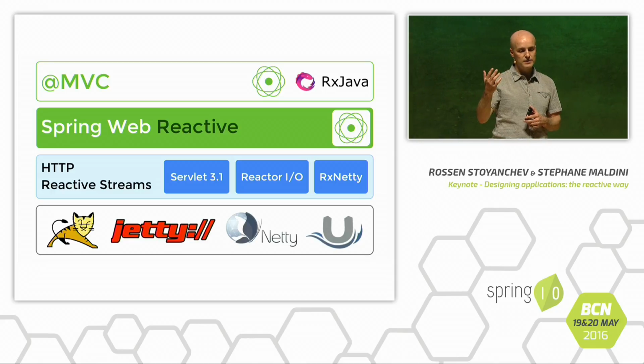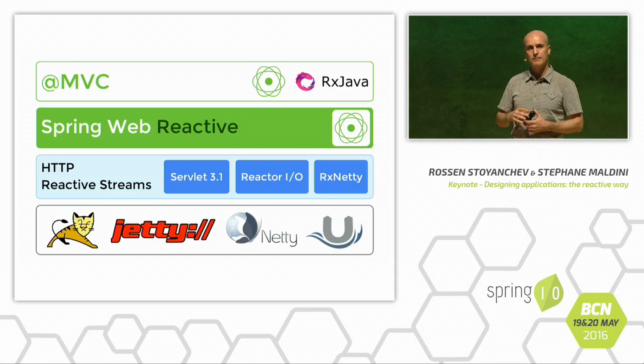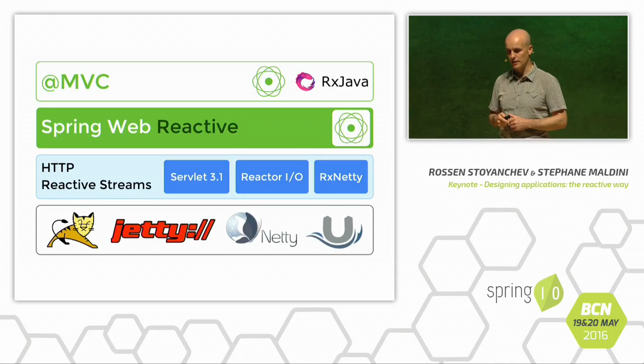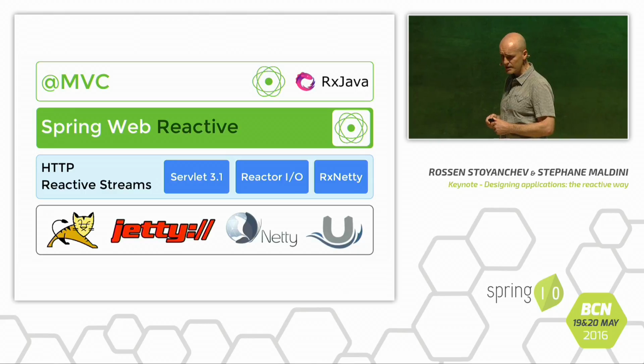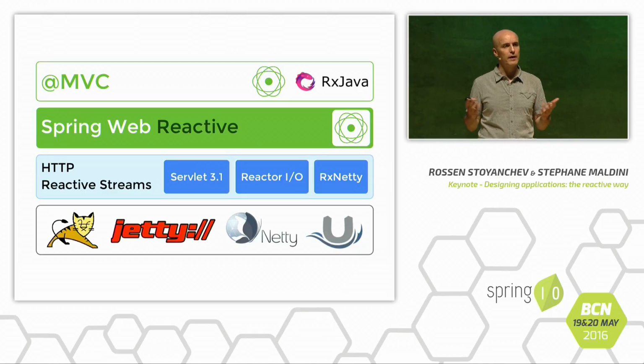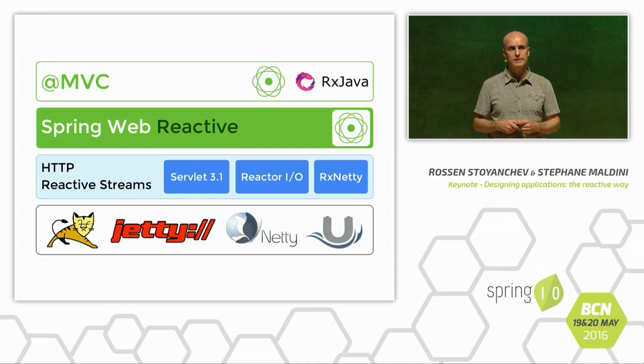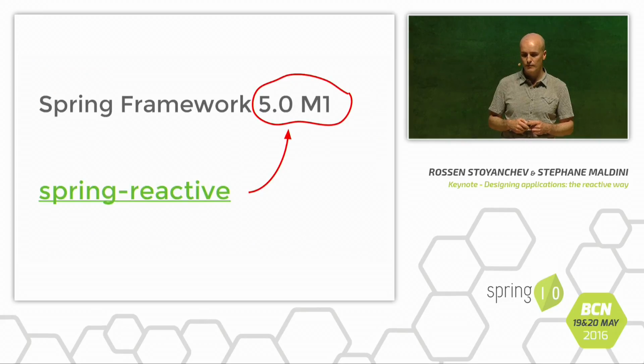And then above that is the Spring Web reactive layer that's going to be there together with Spring MVC, supporting the same programming model at the top with the annotated controllers. And you can see that at the application level, we plan to support any reactive library. RxJava is a first-class citizen. Reactor, of course, because that's our core dependency to begin with.